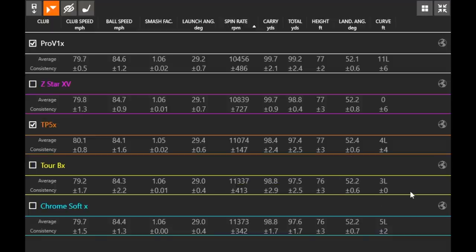We'll notice the two softer feeling golf balls actually spun a little more. So we've got the Bridgestone Tour BX at about 11,300 to 400 with the Tour BX and the Chrome Soft X. And the Pro V was just a little bit less on the spin rate there, at about 10,400. And then you've got the others kind of in between.